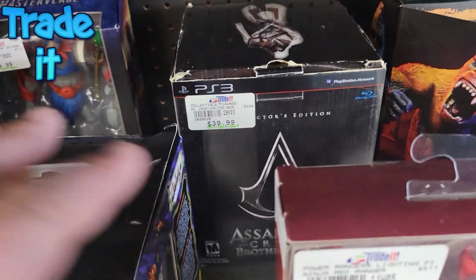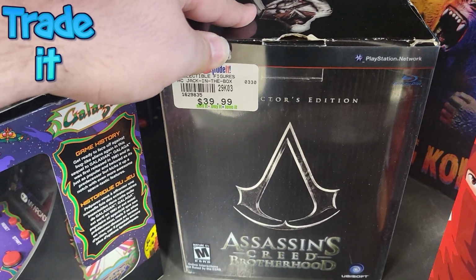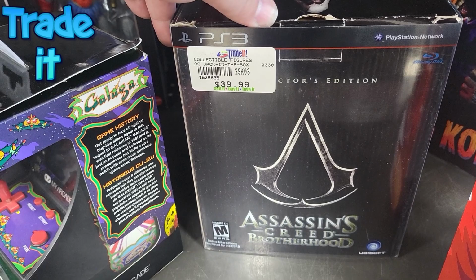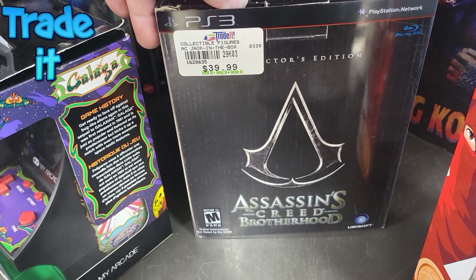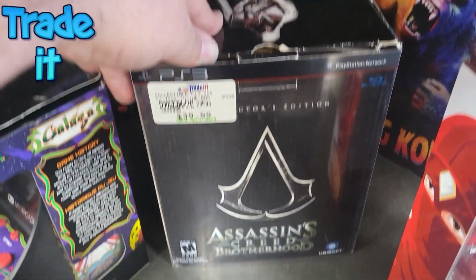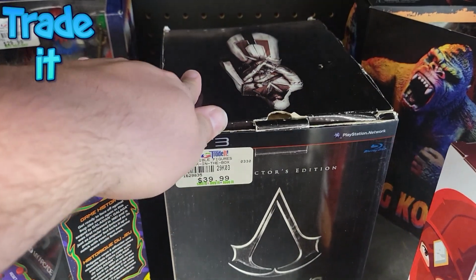So I found this back here. This seems interesting. It has everything in it too. I don't know, do I want that? It'd be cool. Some of the collector's editions of Brotherhood, but I don't know. $40. The box is a little worn, but we'll see. We'll debate on it.